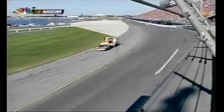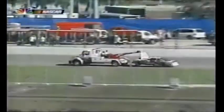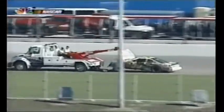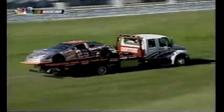Ken Schrader took his car to the garage. You see the remains of Richard Petty's Dodge that John Andretti was driving. Bobby Hamilton's Chevy. And the cleanup continues. Dale Earnhardt Jr. involved in his third incident of the day. He got caught up in the middle of the big one that happened down in turns 1 and 2.